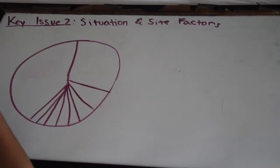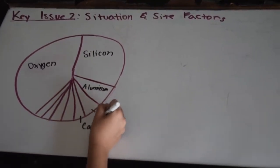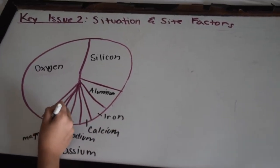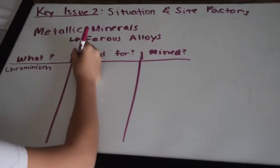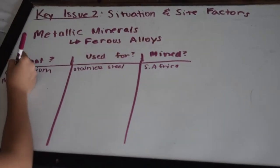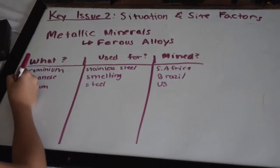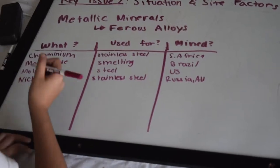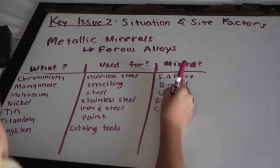Non-metallic minerals take up more than 90% of human use. For example, fertilizers. Metallic minerals are good conductors of heat and electricity. For example, fashioning. Oxygen, silicon, and aluminum are the most common elements in Earth's crust. Ferrous alloys contain iron and a non-ferrous one does not. Iron is extracted from iron ore. Important metals used to make ferrous alloys include chromium. Chromium is a principal component of stainless steel, extracted from the chromite ore, which is mined in South Africa.